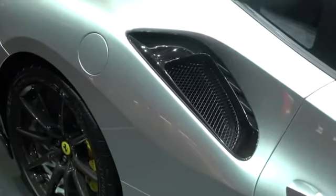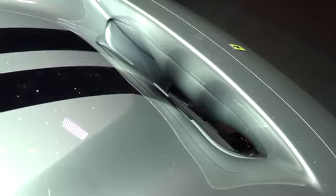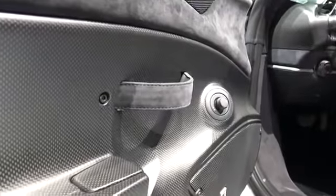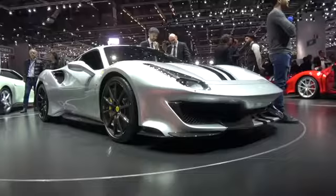As a 458 Speciale owner, this is a fascinating concept for me. It's the first modern day turbocharged car which they have applied the Scuderia and Speciale treatment to, the ethos of less weight, more power. That for me equates conventionally to many smiles per gallon.